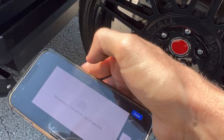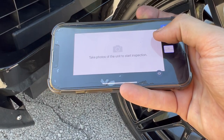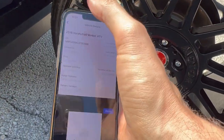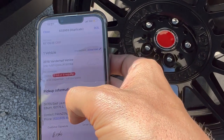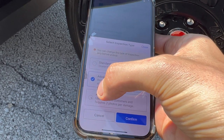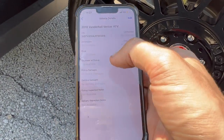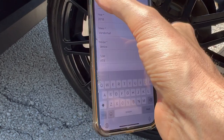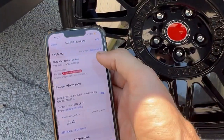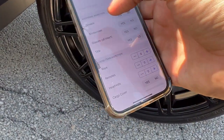Why does it say take photos and then it won't click anything to take photos? Look, click that, up, down, something. The only thing you could do is click done, but we're not done. We're not even started. So what do I do? Push advanced. Let's do that. What does that do for us? Nothing. Edit. No. My goodness. I don't think I could get any photos of it now.